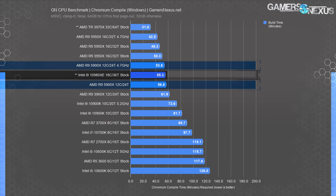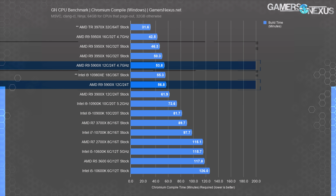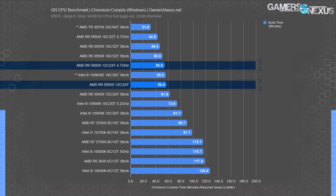The 10980XE technically outranks the 5900X here, but at the original price, it's not a great comparison. The 5950X wins in both price and performance, and for perspective, outperforms the 5900X stock by 18%. The 5900X is still a good balance at its lower price than the 5950, but either of them would make more sense than spending $1,000 on the 10980.